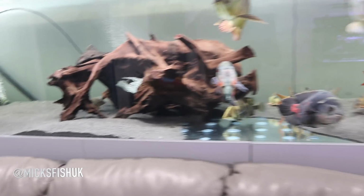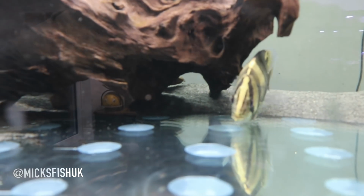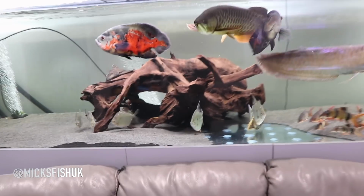What else have I got in this tank? There's a bichir in there somewhere. He's at the back there. You can just about see his face. So yeah, it's a big bichir. Hopefully it'll be out in a sec once we go and film the marine tank behind us. But yeah, that's what it's housing at the moment.